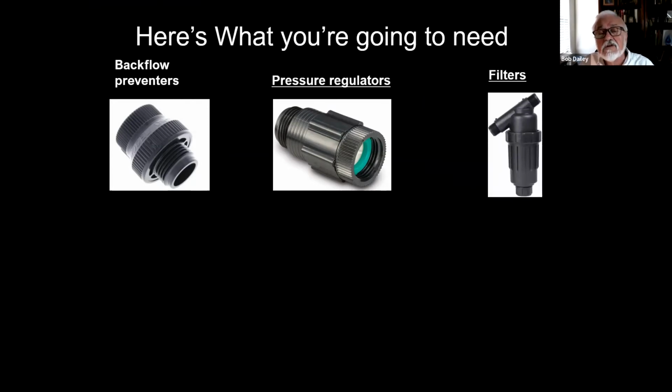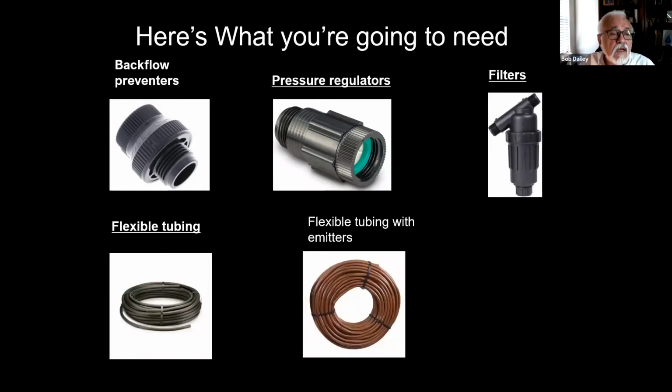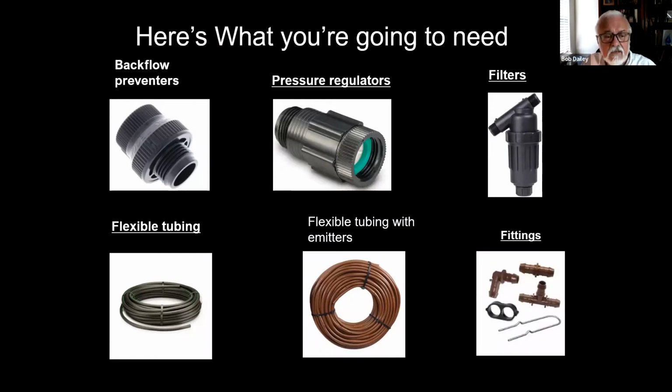Now, you need a filter on there just to take out impurities that may be going on in the line or coming out through your system. You want a filter on there. You need flexible tubing, so you can run that wherever you want. And I'm going to talk a little bit about that. And this, to your lower left, is flexible tubing without emitters. And then the one next to it is flexible tubing with emitters. I'm going to go over that too.